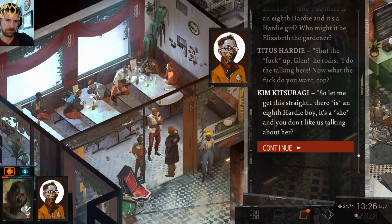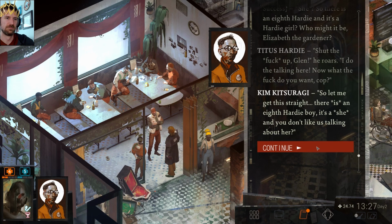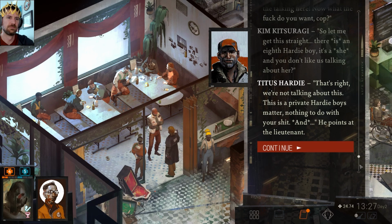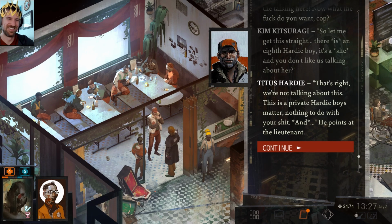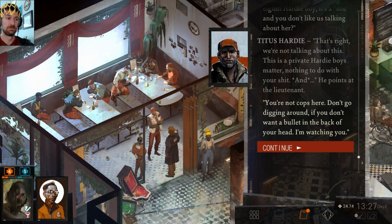So let me get this straight. There is an 8th Hardie boy. It's a she, and you don't like us talking about her? That's right. We're not talking about this. This is a private Hardie Boys matter. Nothing to do with your shit. End. He points at the lieutenant. You're not cops here. Don't go digging around if you don't want a bullet in the back of your head.